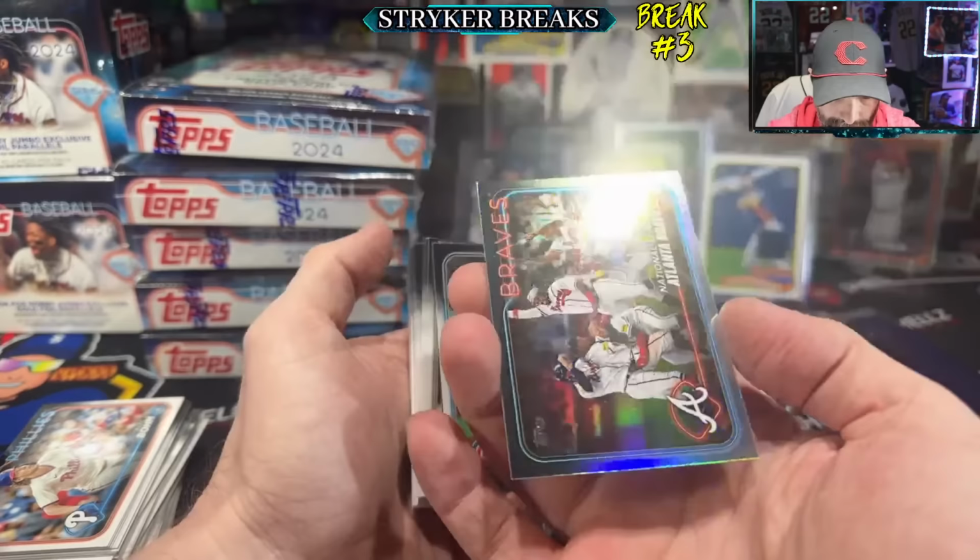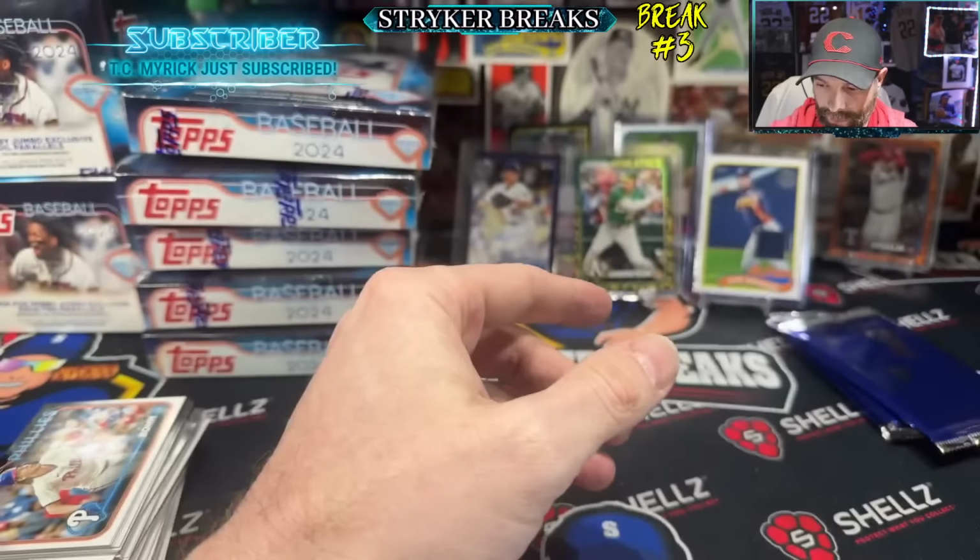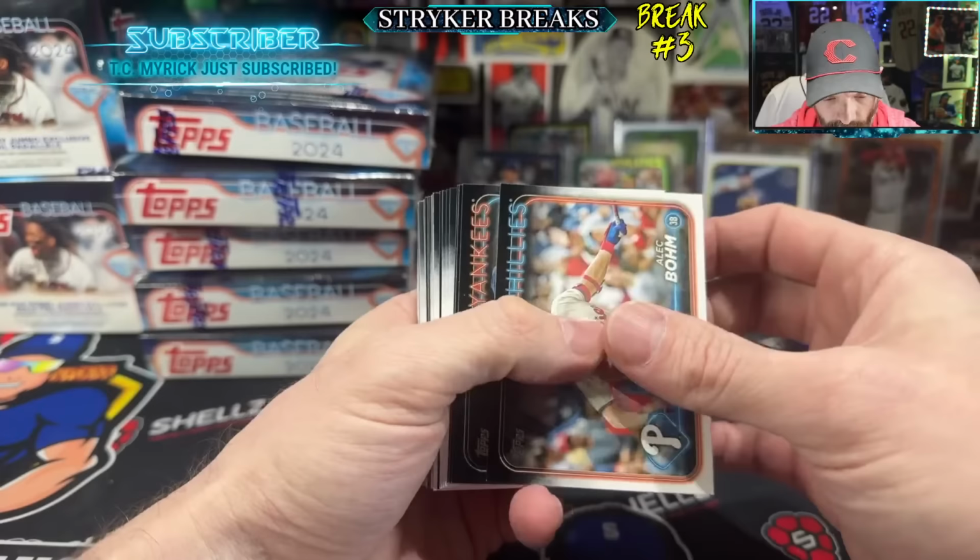Atlanta Braves team card, rainbow foil. Don't we love our team cards? There was a pre-order for the new, thanks for the sub TC, for the new Avengers metal, coming out.